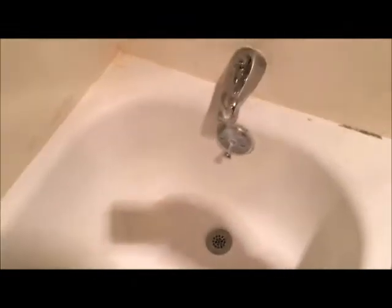First one we have is this bathtub here. And as you can see, it's pretty worn out. On the bottom, the caulking's really bad. Some rust spots starting to form on the bottom. So we're going to be fully prepping and refinishing this bathtub here.